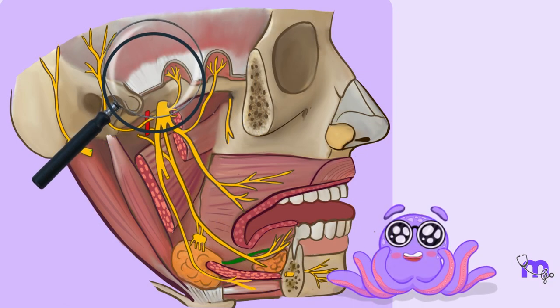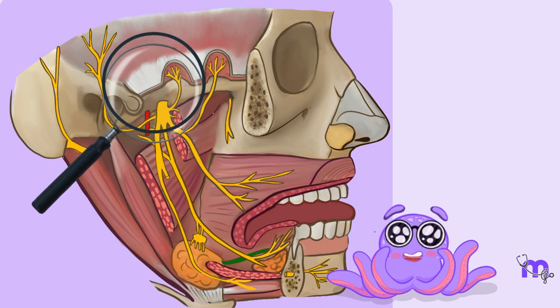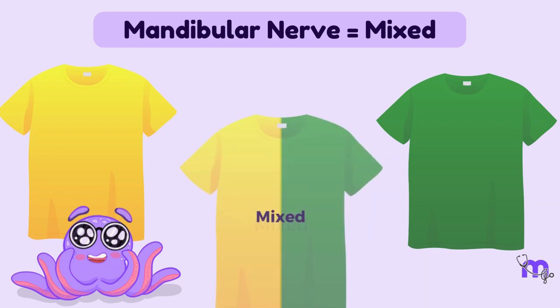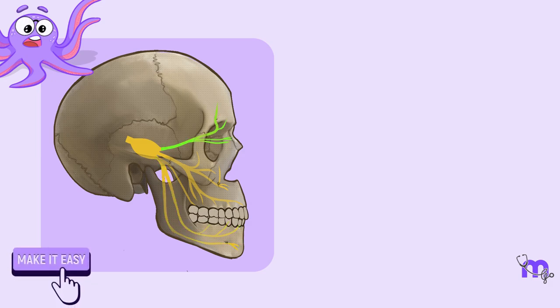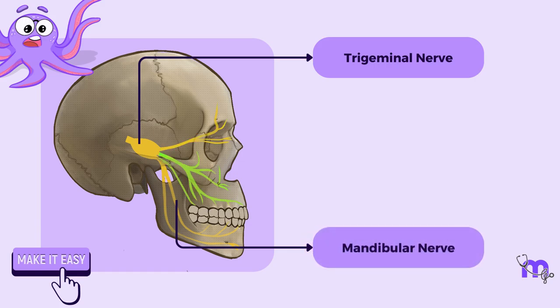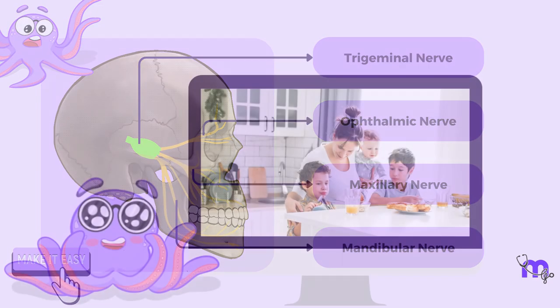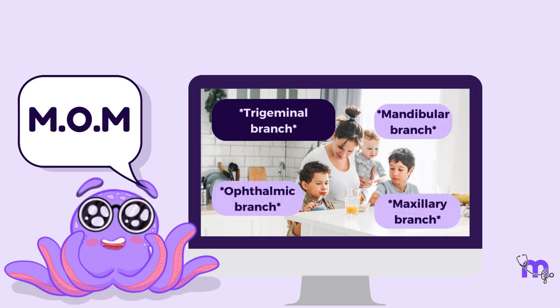As we cruise down the trigeminal highway, we'll be putting our focus on one of its most exciting branches, the mandibular nerve. The mandibular nerve is a mixed nerve. What this means is that it has both sensory and motor components. Did that sound complicated? Let's put it this way. The trigeminal nerve has two other branches in addition to the mandibular nerve. These are the maxillary nerve and the ophthalmic nerve. The acronym MOM can be used to remember these branches.